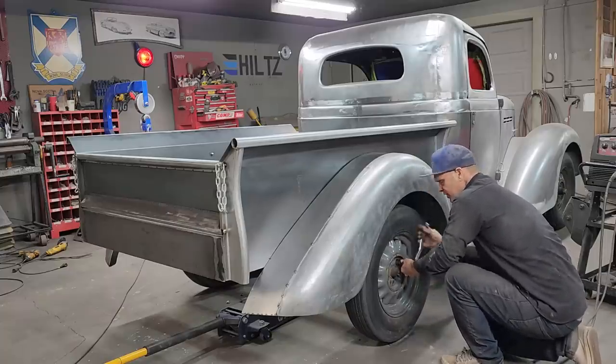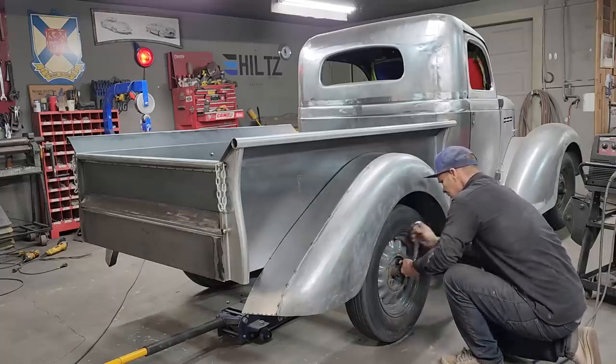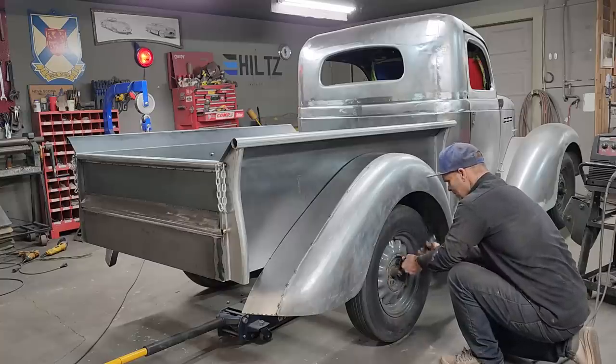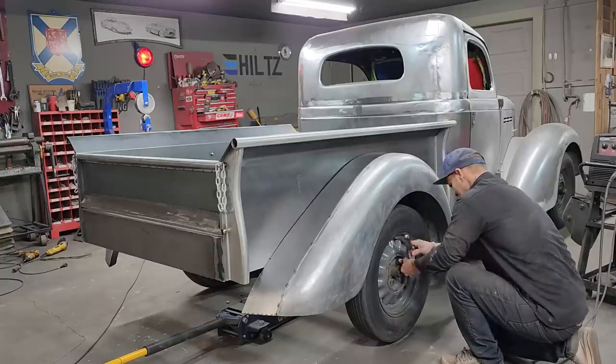I like these wheels that are on the truck. I really like them. Someone called them the hubcap, the bottle cap wheel, and that makes good sense because the shape of the rim itself looks like a bottle cap. It does.